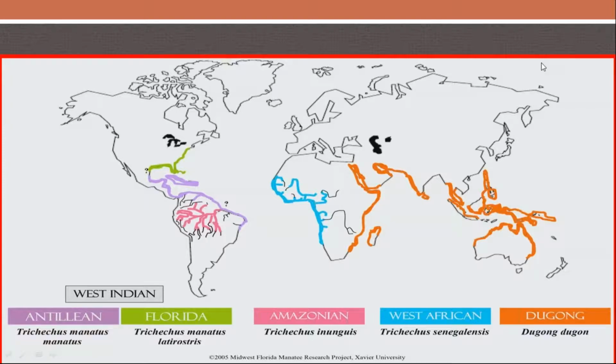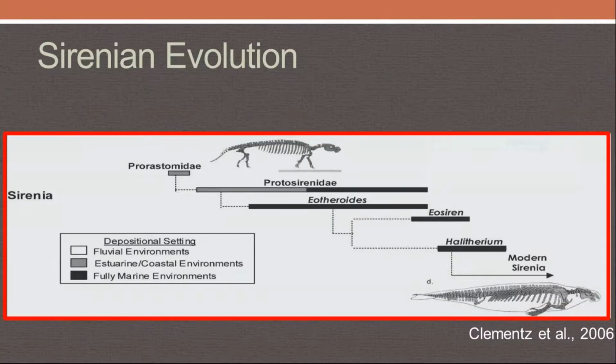And you can see also that they're not just restricted to coastlines. They're definitely all over the place for coastlines, but they will go upriver as well. And so you've got the Amazonian manatee in pink represented there in South America, as well as the West African manatee that'll go up some of the rivers in West Africa. So a really distinct separation geographically for these different species. There's really no niche separation or overlap. And I'll bring that up in a little bit on why that really stands out.